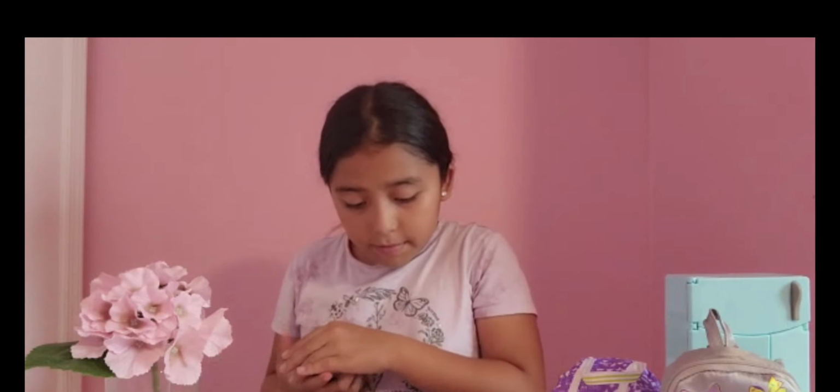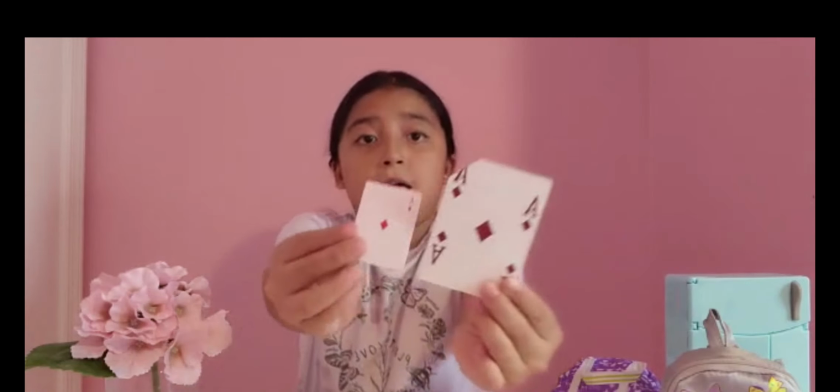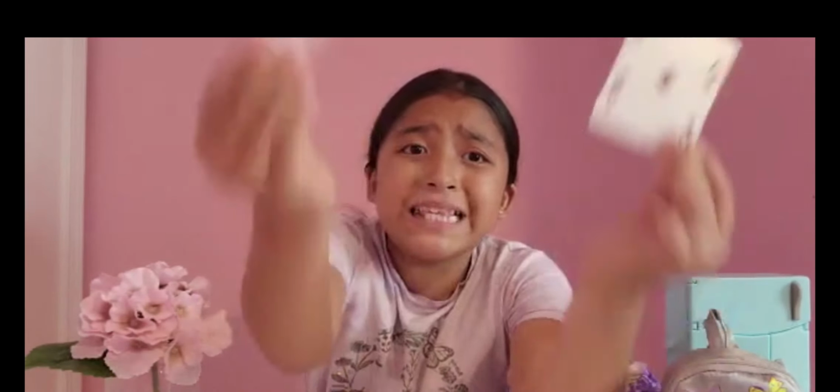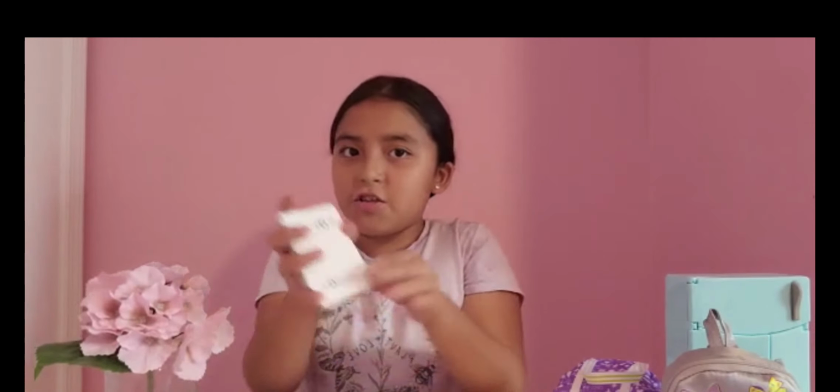It's the A. None of these. It's not the same, is it? Yeah, this one's the same. Look at this, guys. Look at this. Super miniature, and the miniatures are so big. And I'm like, oh my god, it's so big.